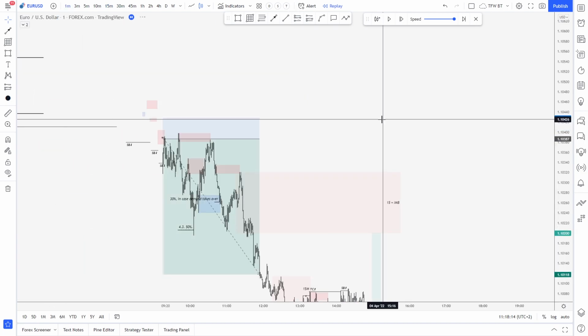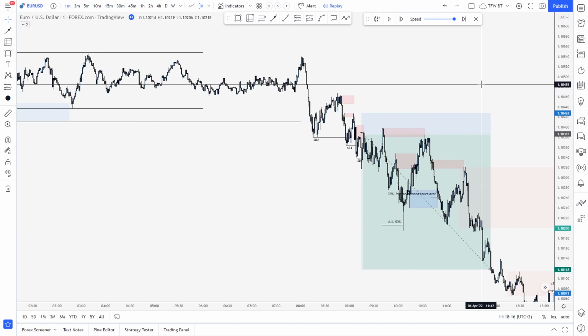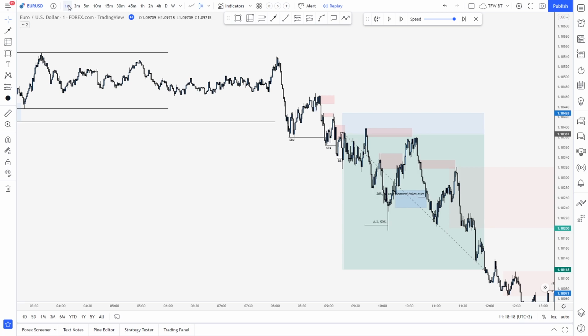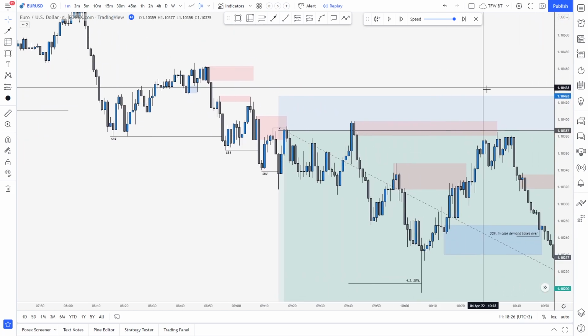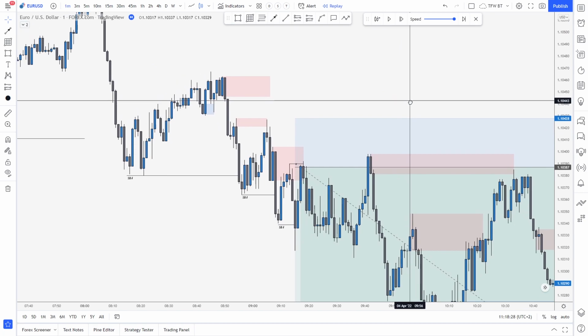And of course, for some of you, the 1 minute might be noisy, but if you really understand the higher time frames, if you have your higher time frame zones and narrative, I do think it's very nice to be using the 1 minute because you get a tight entry as well. Of course, your win rate might drop, but this is for another video.